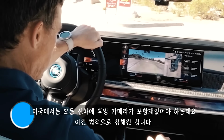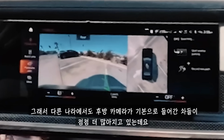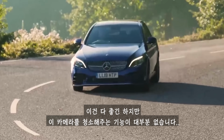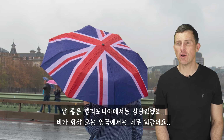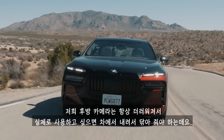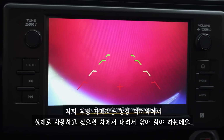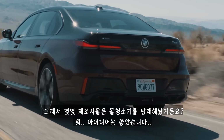Every new car has to come with a reversing camera in the United States. It's a legal requirement. This means that more and more cars are coming with these cameras as standard in other markets. That sounds great, but lots of cars don't come with a system for washing these cameras. That's probably fine in sunny California, but it's not so good in the UK, where it rains all the time. Our reversing cameras get covered in filth and you have to get out and clean them by hand so you can actually use them.